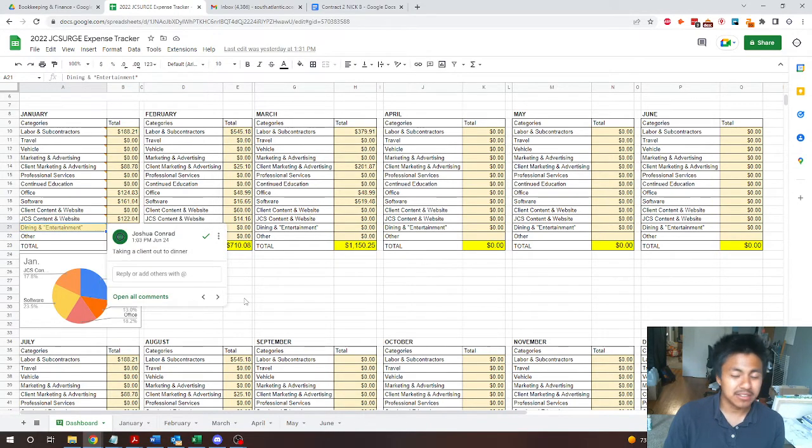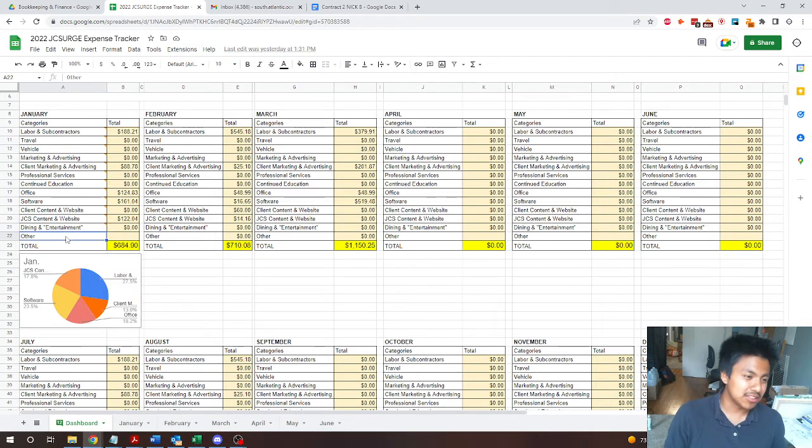Dining and entertainment: taking a client out to dinner, going to a football game. I'm not really into football, but if that's what you're doing, you can put that under that category. And then other can be something like taxes or, I don't know, it's just a miscellaneous category. If you don't know how to categorize it, that's why you put it under other. You know what I mean?